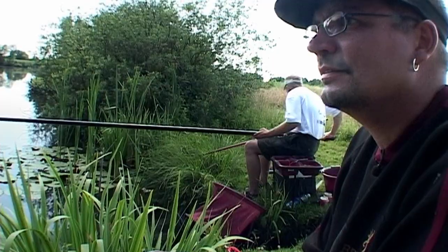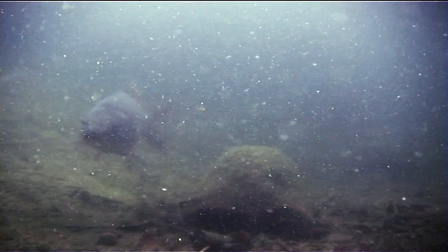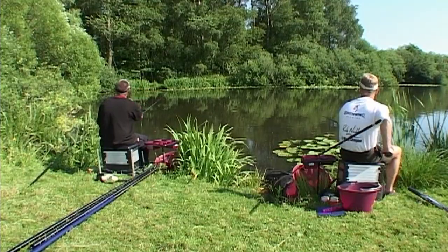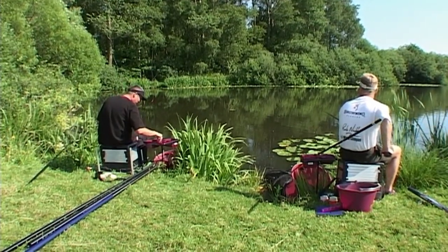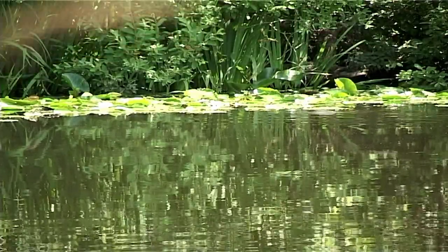It's a hot day and the carp are active. They're cruising on the top water here in the shallow part of the lake. Peter's fishing with a single piece of corn on the hook. Right along the bank, we see a carp on the surface.